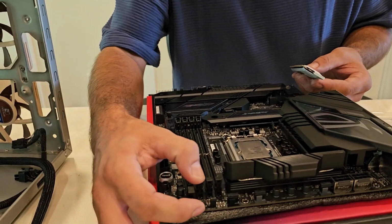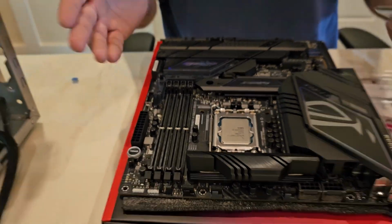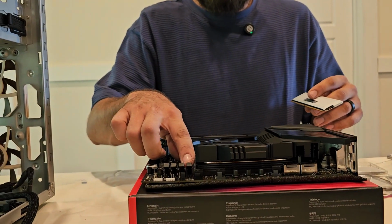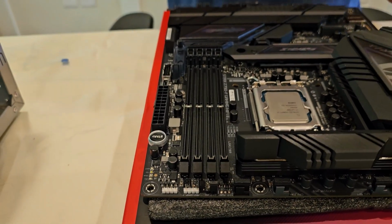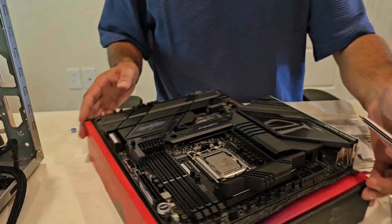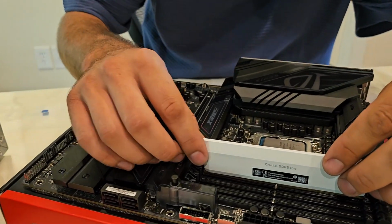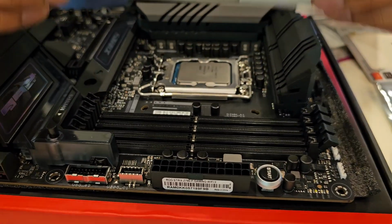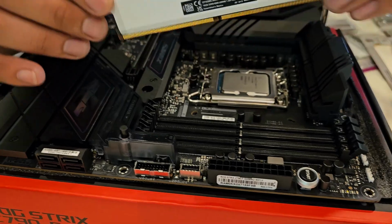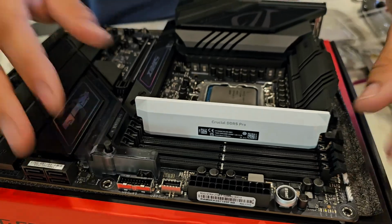Fun. All right, so I'll push those tabs down. And because I'm installing all four, slots are going to be full, but still, I'm going to put one kit on slot A and then skip one and put the other one on B. So I'll have a matching kit on each slot here. And we just want to slide these in. Slot there. And push down uncomfortably hard.